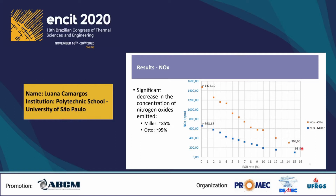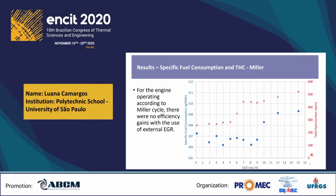As we can see in the results, a significant reduction was obtained in the concentration of nitrogen oxides emitted, as expected, in both cycles, Otto and Miller. But no gain in efficiency was seen with the use of EGR in the Miller cycle. This occurs because the Miller cycle already retains residual gas inside the cylinders, the so-called internal EGR. Hence, despite the reduction in pumping, there is a worsening in the combustion that does not reduce fuel consumption. For rates above 10% of EGR, combustion is unstable and the brake-specific consumption worsens. The unburned hydrocarbons start to increase at 6% of EGR rate, indicating combustion deterioration.